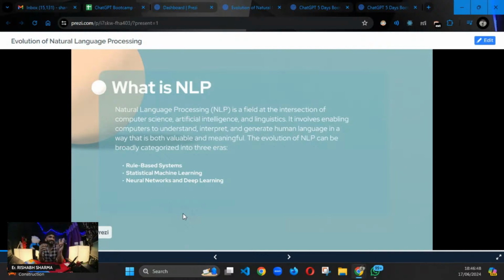Now there are three eras of NLP. Now how NLP evolved itself. So first it was like rule based system. Then who overcame the rule based system? Statistical machine learning. Statistical machine learning, and then comes your neural networks and deep learning. So let me first tell you what was rule based system.